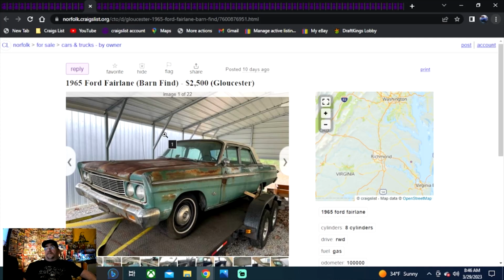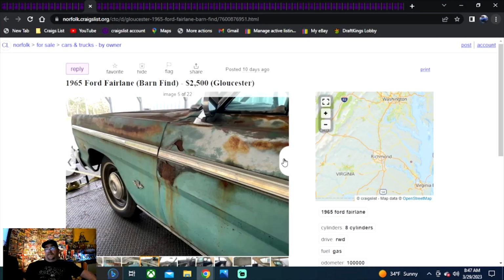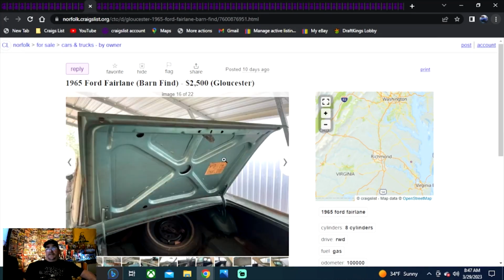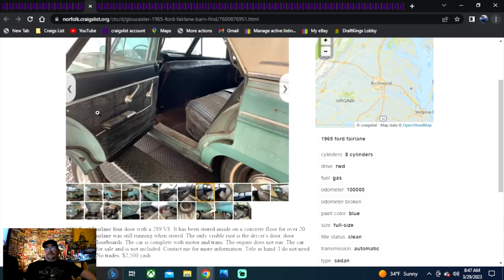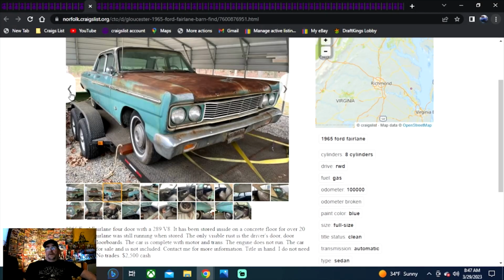It's going to be Norfolk. And it's going to be a 1965 Ford Fairlane barn find, $2,500. This car is sweet. 4-door. And I'm digging it. All together, just like I always recommend. If you're going to find a project, find one that's all together. Going to have a 289 V8 in this one. Not sure if that's a 6-bolt bell or 5-bolt bell. I know I'm still looking for a 5-bolt bell 289.